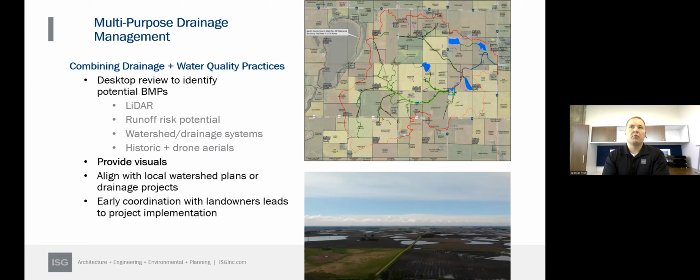And then we're going to very early on take a look at all the different potential BMPs that could be incorporated into this watershed in different locations and what maybe their values are. And we're going to provide visuals of all that to the landowners very early on in alignment with any other existing watershed plans or existing projects. And really do our best to provide those visuals, whether it's through maps or drone videos, example projects, things like that. In that early coordination, we found can really lead to much more successful project implementation when the landowners have that opportunity to see all the different options that are available to them.